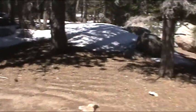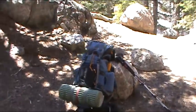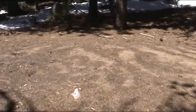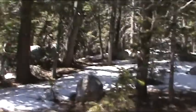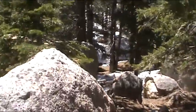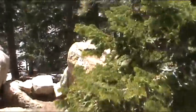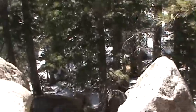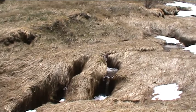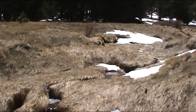Okay, I made it to my camp, finally. Backpack poles. So this is a cool little camp spot. I've camped here lots of times. It's right up on this little knoll here. Great flat spot. Get some good morning sun, afternoon sun. And then water is just right down there, the creek. So that's pretty cool. Look at this nice meadow here, this creek.